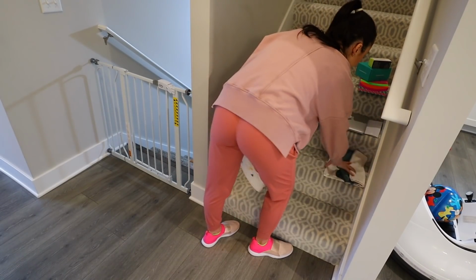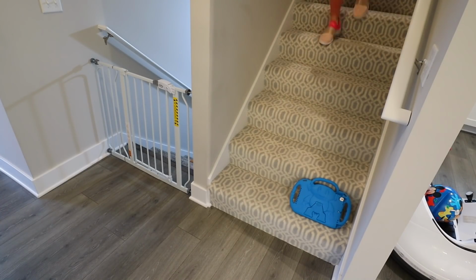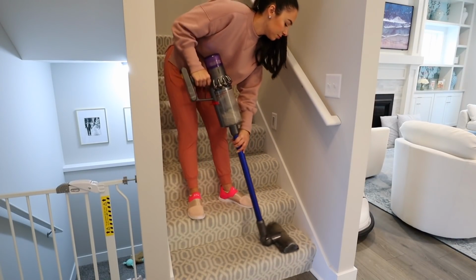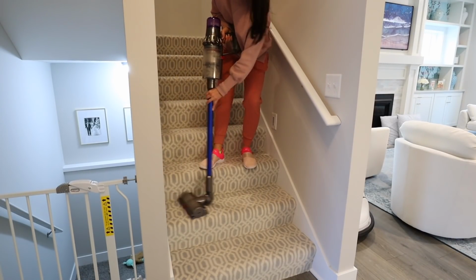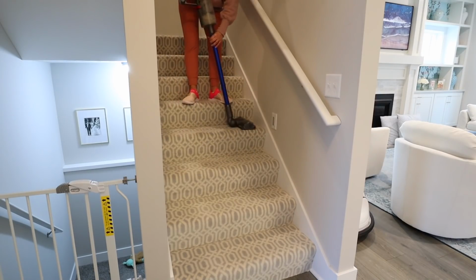And here's today's pile on the stairs of things that need to go up. I need to go grab that stair basket that I normally have right here so it doesn't look like it just did a couple seconds ago. And while we go upstairs, I'm going to work my way up there with the vacuum.